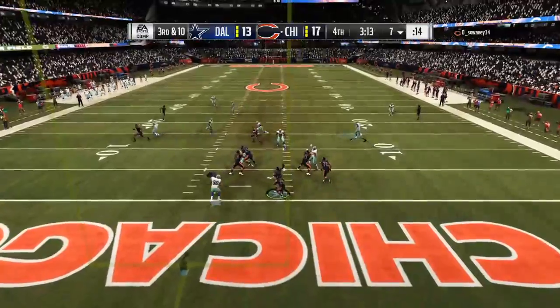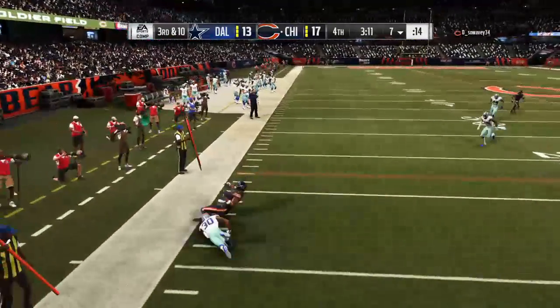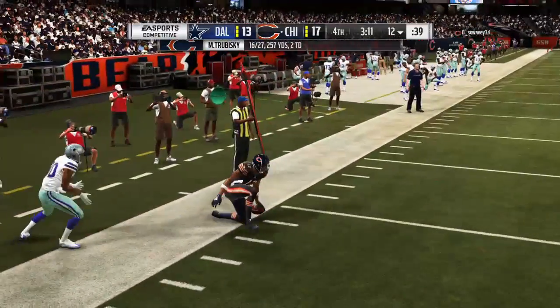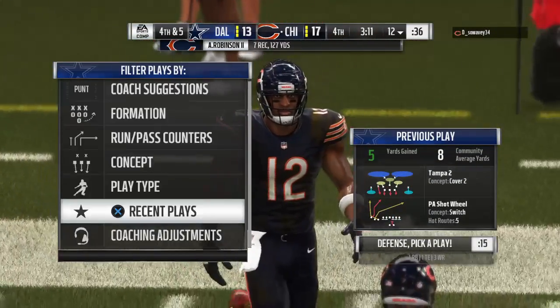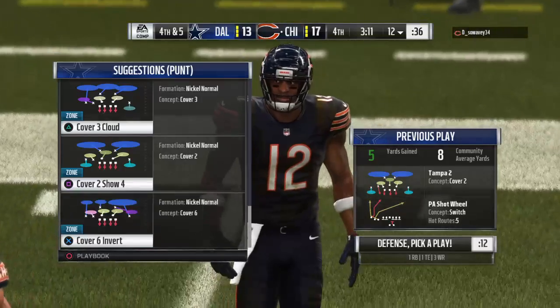On 3rd down, Trubisky. Throwing the out route, incomplete. It's Robinson. And he'll be out of bounds up past the 10-yard line. Just a 5-yard pickup, and it leads to 4th down.